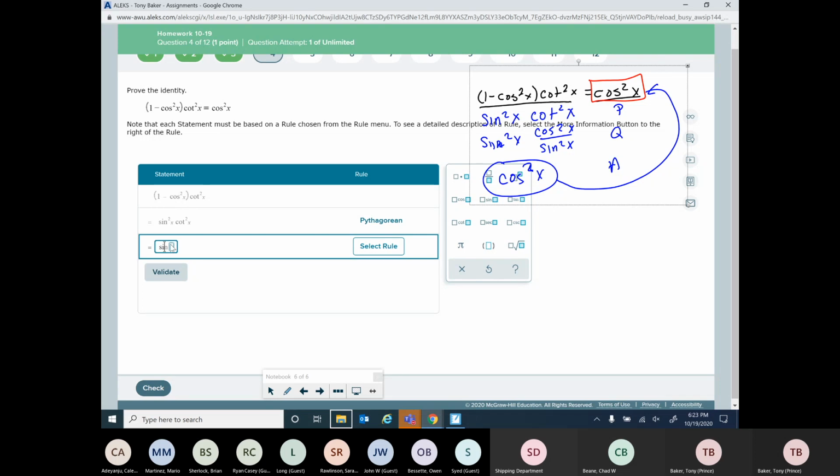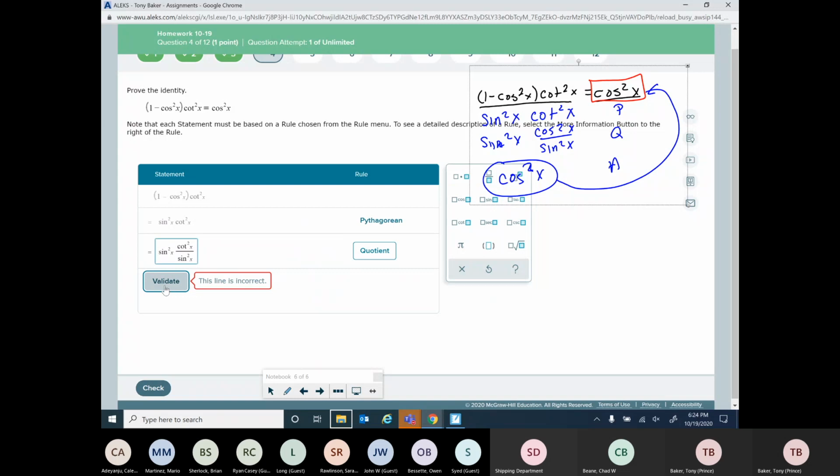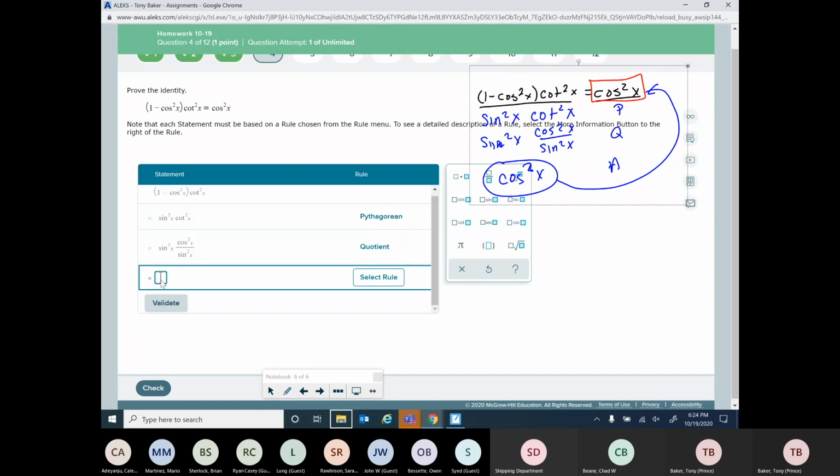So for example, my next line is sine squared x. And then let's do, I'm typing wrong on purpose, sine squared x. And you notice the only thing I did is I hit a T instead of an S. So that's quotient rule. And if I click validate, notice how it says this line is incorrect. So I go back and look. Oh, I hit a T instead of an S. So I can just go back and fix that. So it's cosine squared x. And then click validate. And it validates it. So I know that line was correct.